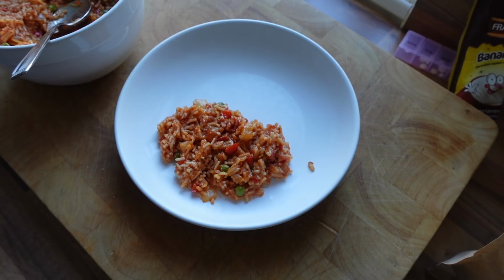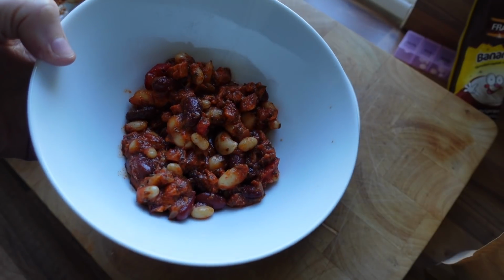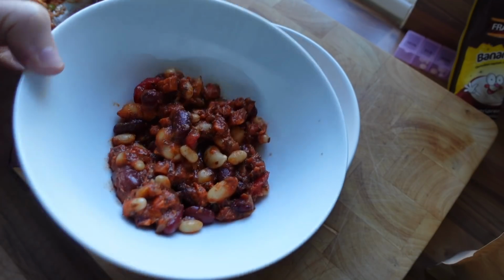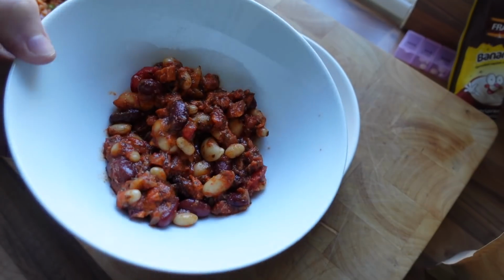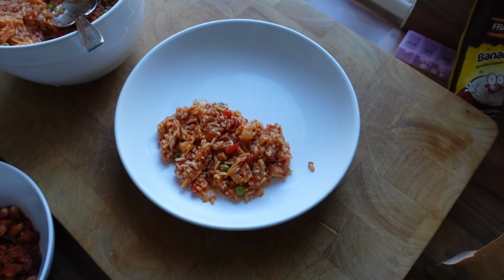Dan had also bought something for us to share, like a Spanish bean type thing, but he realised when he got it home it's got chorizo in it, and he's pescatarian, so I'm going to have to try a little bit of this as well. It looks quite nice. And I've got some corn pieces here as well, which I'm going to heat up with it. It should all be very tasty.